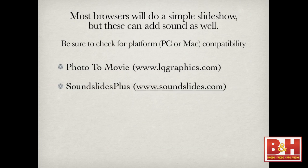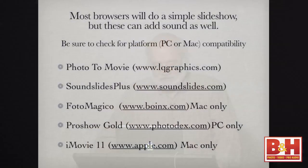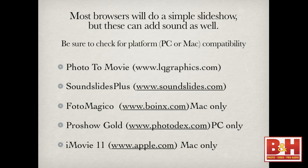Sound Slides Plus was developed by four photojournalists who had to create these audio slideshows for the newspaper websites very quickly. It's a very easy to understand program. It's also dual platform. Photo Magico is a very elegant Mac-only program out of Germany that also will allow you to put in movie clips. It's got that OS X beautiful interface that we Mac lovers so prize. PC-only ProShow Gold, and of course iMovie 11, is a really good way to put slideshows together. So using any of these programs to put your stuff together in a presentation is a good way.